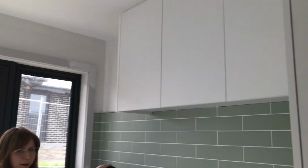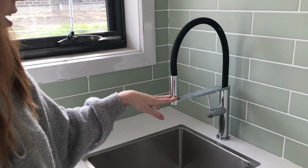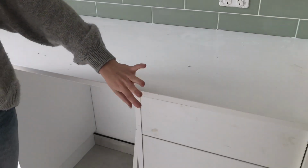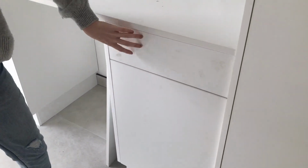I'm stoked with this tap, by the way. We love this tap. We've got cupboards, bits and bobs. I'll go through this a bit later, but we do have a pull-out ironing board in here, as well as a bin washing basket. So I really wanted this space to be super practical.